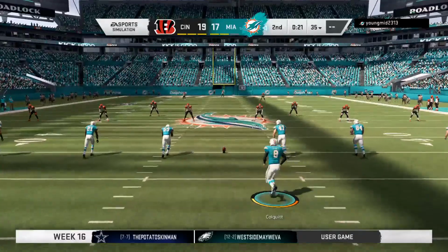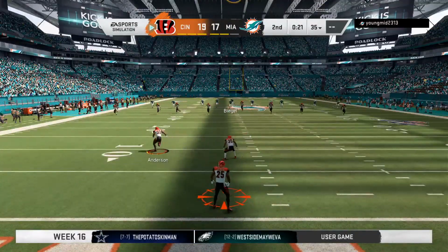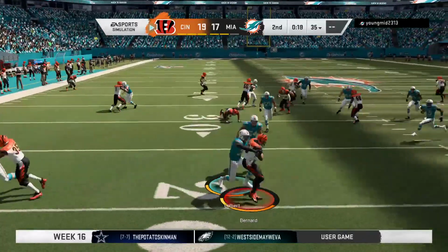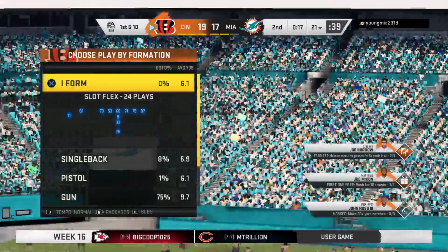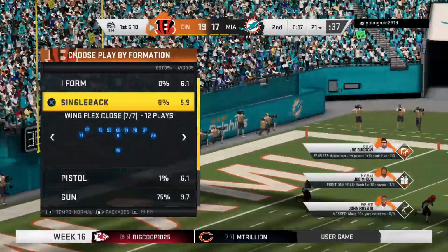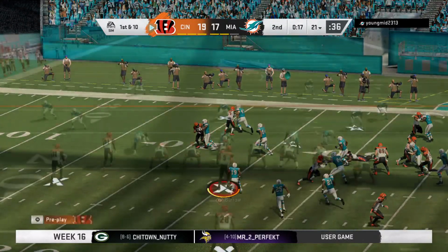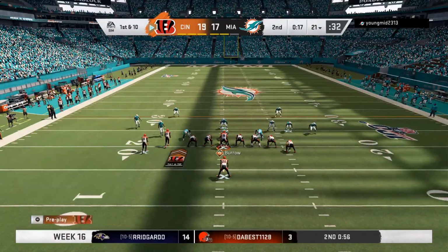So the lead shaved to 2 now as the kickoff is away. This fielded at the 2. And he'll get it up across the 20 to the 21-yard line. The Bengals drive about to get going. We're under 20 seconds to go in the half.